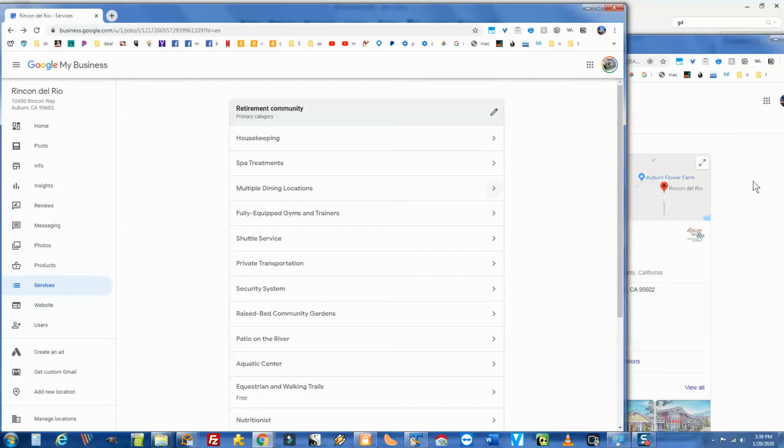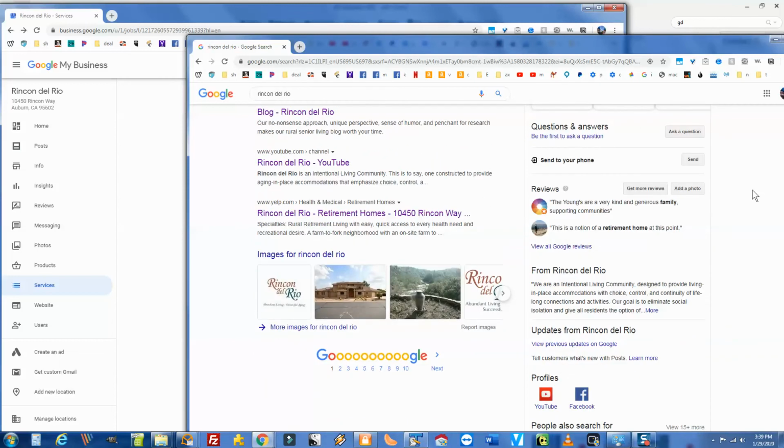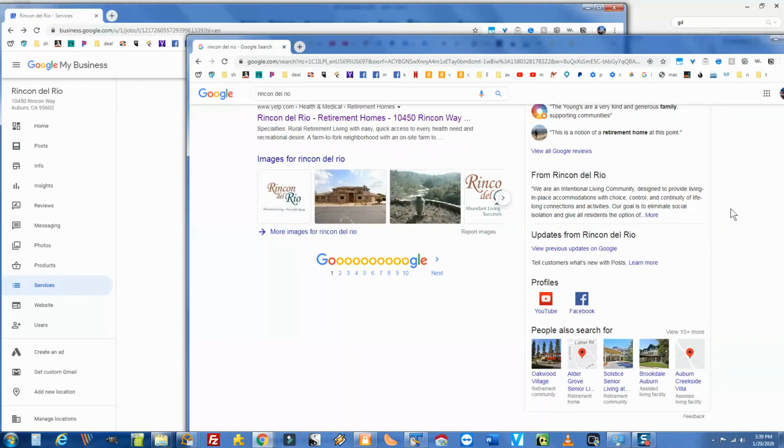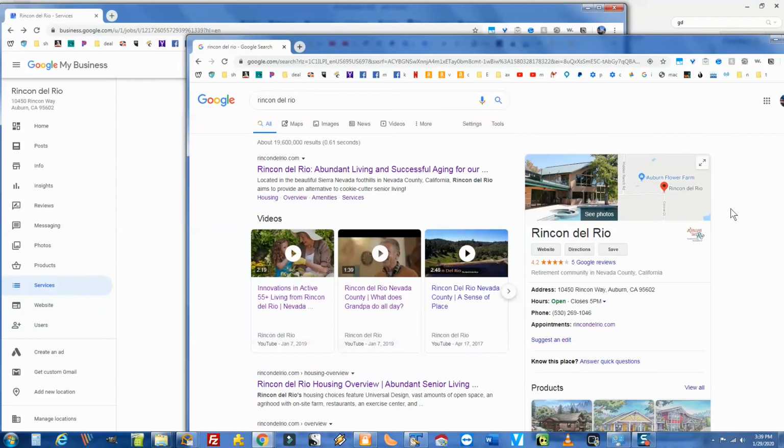Reviews we'll talk about more, but we do need to get more reviews. I don't really need to point that out here, but that's here. And we want to get user submitted photos. I'm talking to Aubrey about both of those things. So that is the main gist behind the Google My Business situation.